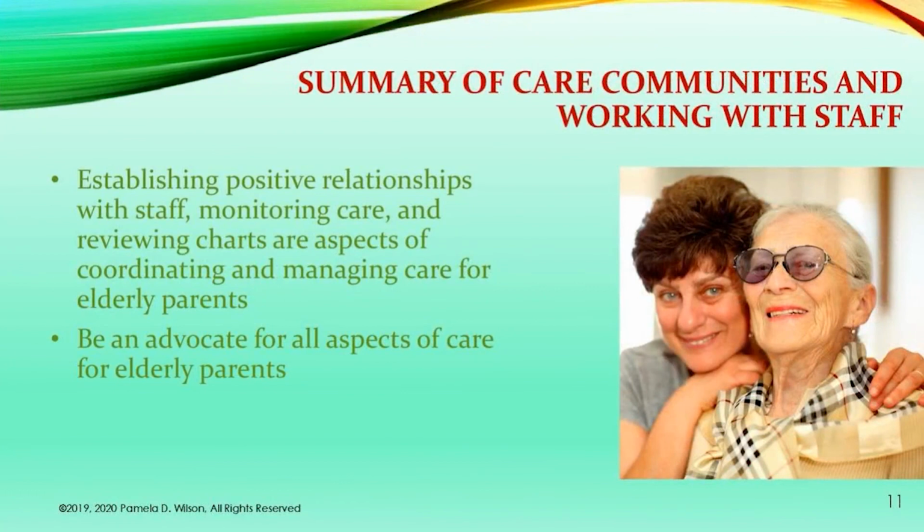So, summary of working with care communities and working with staff. Establishing positive relationships with staff, monitoring care, and reviewing the chart of elderly parents are very positive aspects of coordinating and managing care. Learn about resident care communities if they have one. That is where a community will have residents be on a committee to talk about the care of their parents, to give suggestions, to express concerns.